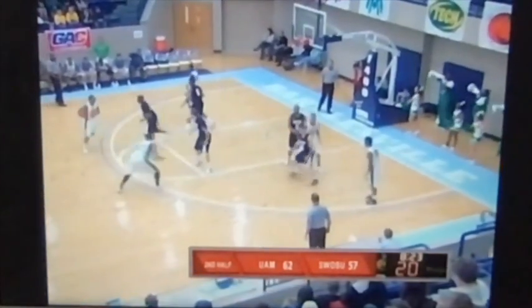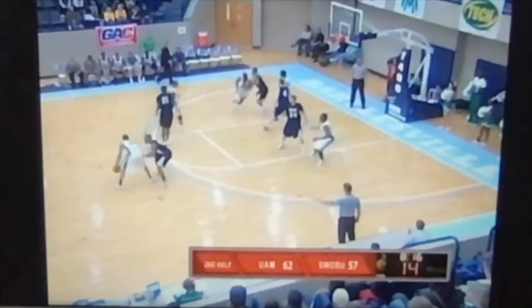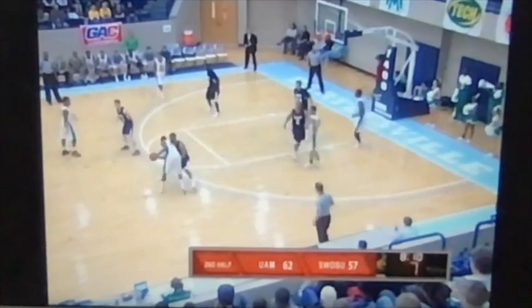Now back out to Farmer. UAM trying to set the screens to open up the lane. Cannot find it. There's Crow with the basketball. Sergio, top of the key. Now finds him out with the former Forge. Forge hit that tray ball just a little bit ago. Back out now to Ricardo Hall.